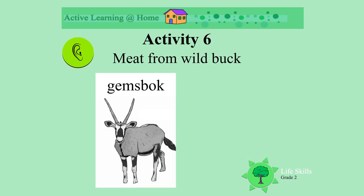We can also eat the meat from wild buck. In South Africa, we have lots of different kinds of buck. This is an example of one. This picture is of a gemsbok. Look at its beautiful long horns. The meat we get from buck is called game. Have you ever eaten meat from a buck before? Have you eaten game? Talk about it. Would you want to? Or if you have, what have you eaten?